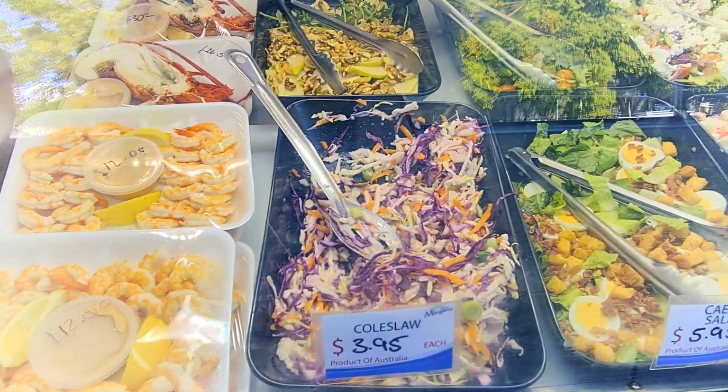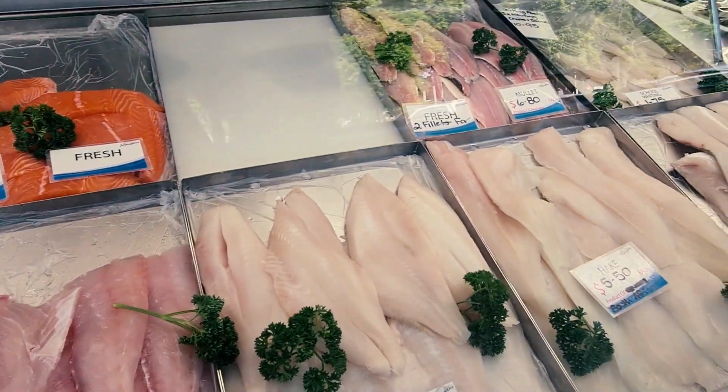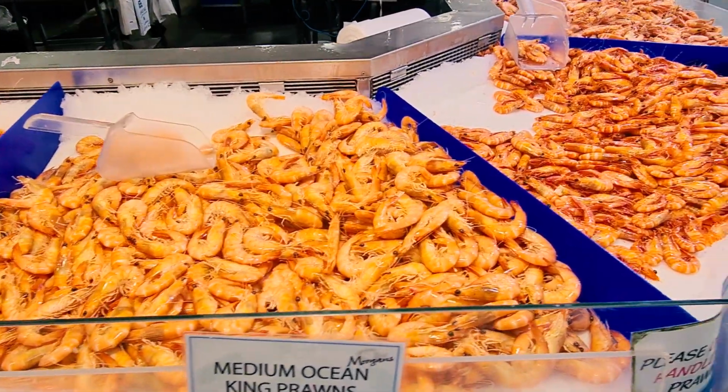Now we are at the best seafood in Brisbane, that is Morgans. Let's see.